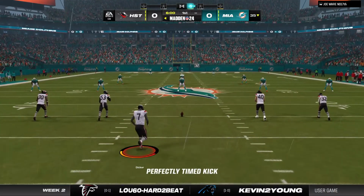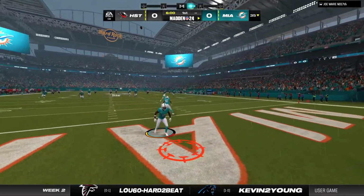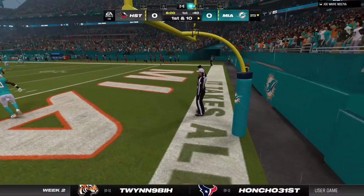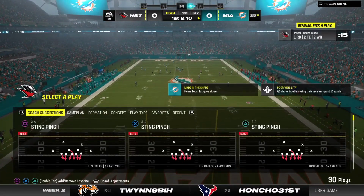The first game's out of the way. Time to buckle down for the long season ahead, and we're off in week 2. And that one will bounce out of the back of the end zone, so we will start here at the 25.